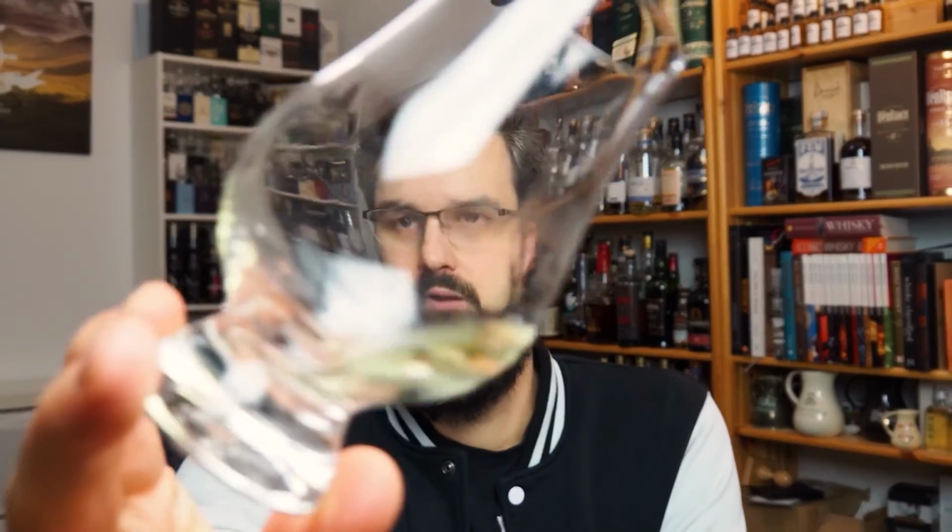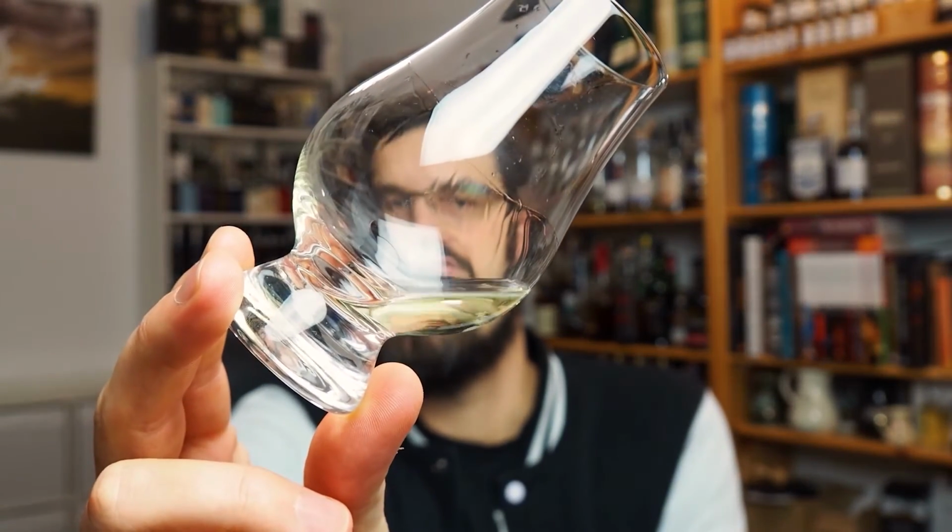I just want to add a couple drops of water to this. Just have to find my pipette. Hope this is the right word in English. Sorry for the cluttering. My desk is full of samples for videos, tastings, and so on. Let's add a couple of drops. Added like 5 drops of water to this. This is quite a bit for this very little amount of whiskey in here.